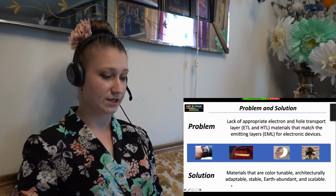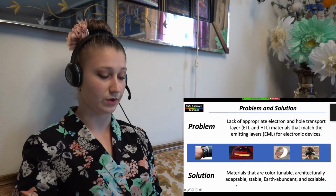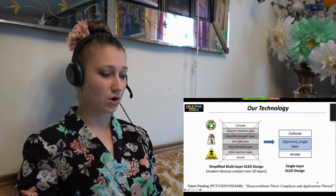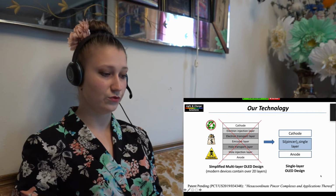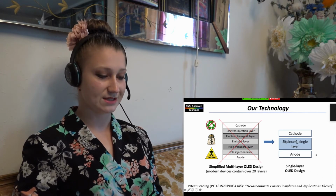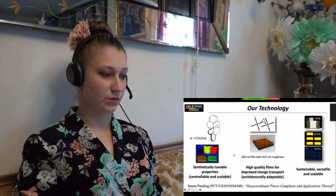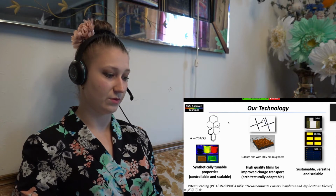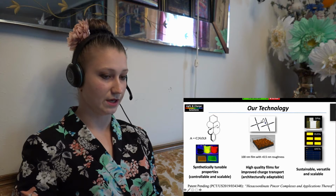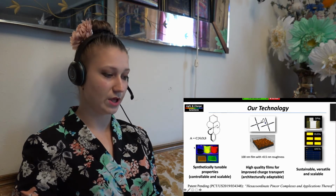So our solution is to produce materials that are color tunable, architecturally adaptable, stable, earth abundant, and importantly scalable. Our technology goal is ultimately to move from these complex, expensive structures to printable single-layer devices. How would we do that? A synthetic platform that can be very easily tunable. It is based on all earth-abundant materials and elements. And we can see here, we can tune anywhere from blue light to red light.